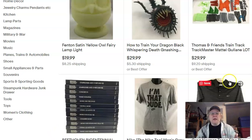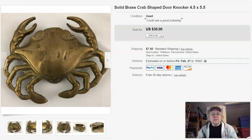So, okay, with that, I'm going to go ahead and get started on the first thing that sold this week, which was this brass crab. It's a door knocker. I paid $1 for it somewhere, I don't know where. I listed it October 1st last year, sold it January 22nd, and I got $30 for it. That was on the high side. There was plenty that sold cheaper, quite a few in that range, so I just priced it high and waited for the right buyer.